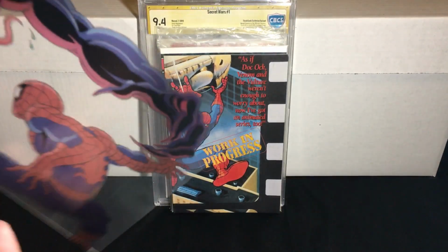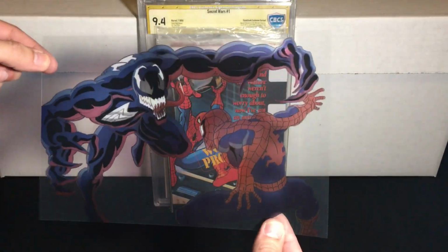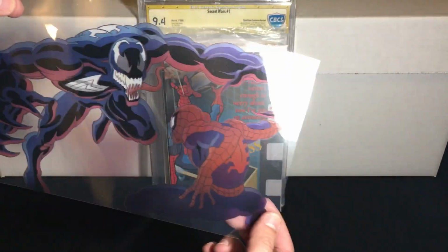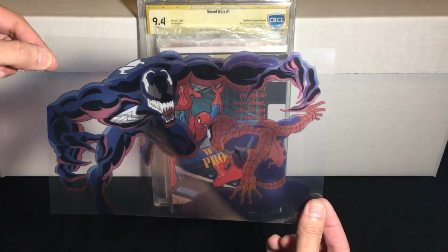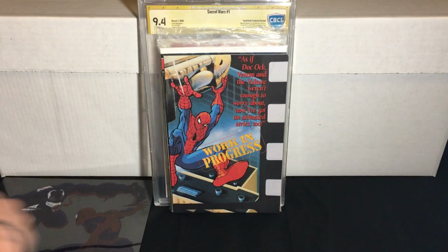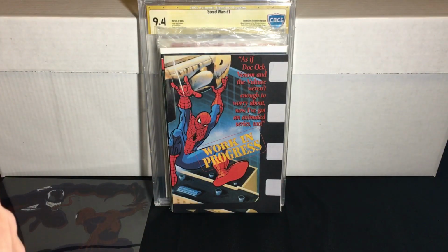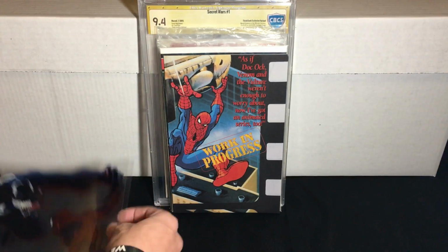Now, I didn't know what these cels were at first. I never heard of them. But I had a buddy tell me what they were, and then I looked them up. Turns out they are cels, and they were used in the animated series in 1994. But there's this one right here. I'm just gonna set it down right there. It actually came with 2. One of my buddies already claimed one. He wants one, so I'm gonna hook him up. He's probably watching this video right now.